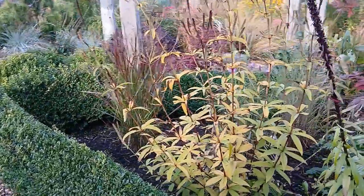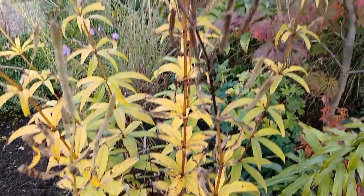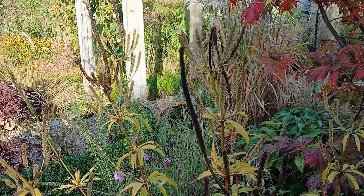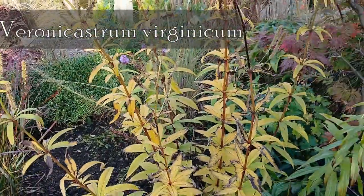Most Veronicastrums actually have this lovely colour. They go into this yellow, and what I like about it is this dark seed head that it has with it. And this one is a Veronicastrum virginicum, and we're still not 100% sure on the name, so we'll just call it that.